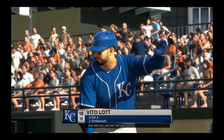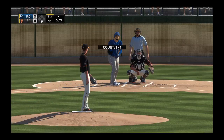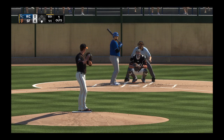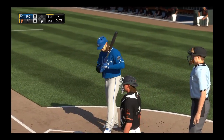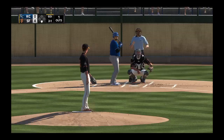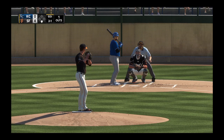And now it'll be the cleanup spot for the Royals. Vinny Lott is hoping to avoid the hat trick. He struck out in each of his first 2 plate appearances so far. 2-1 to the Royals' first baseman. We've seen him go down on strikes more than once in this game, so this has been a better approach by him at this at-bat. Much more patient, and he's gotten himself into a good hitter's count.